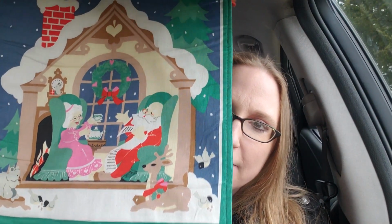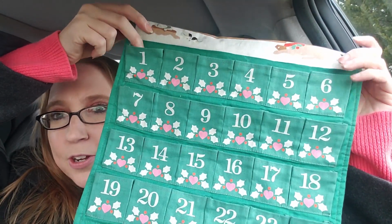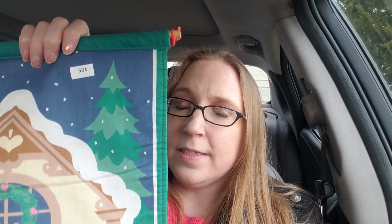And then the last, is this the last thing? The last thing I picked up was this cloth advent calendar. I loved the look of it, and then it has these little pockets down here. And I don't think this is Avon, but there is an Avon advent calendar that is worth like $100, a Christmas advent calendar. I don't think this is it, just because the tag doesn't say Avon or anything on it. I can't remember exactly what it looks like, but the pockets had a little mouse that goes into each of the pockets. I don't think it's this one, but regardless, it was only 50 cents.